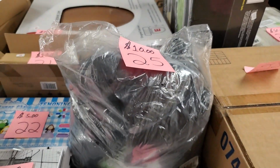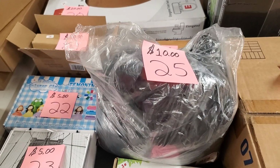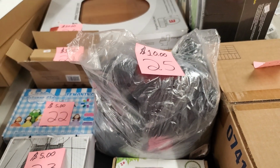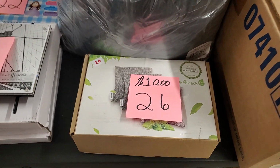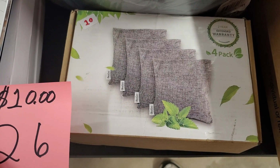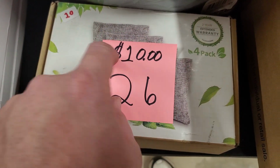Number 25 is a black chair covers. There are 10 in the bag, and they cover a metal chair to make them look all fancy and gorgeous. $10 for the whole bag. Number 26 is a 4-pack of air freshener bags. They look like cool gray air freshener bags, $10.